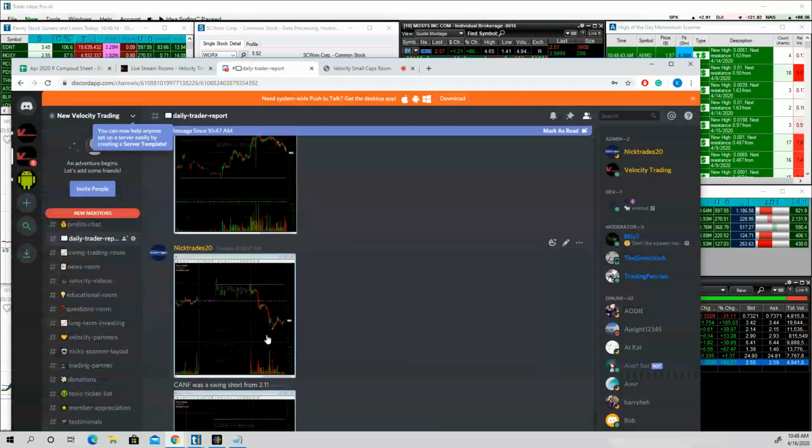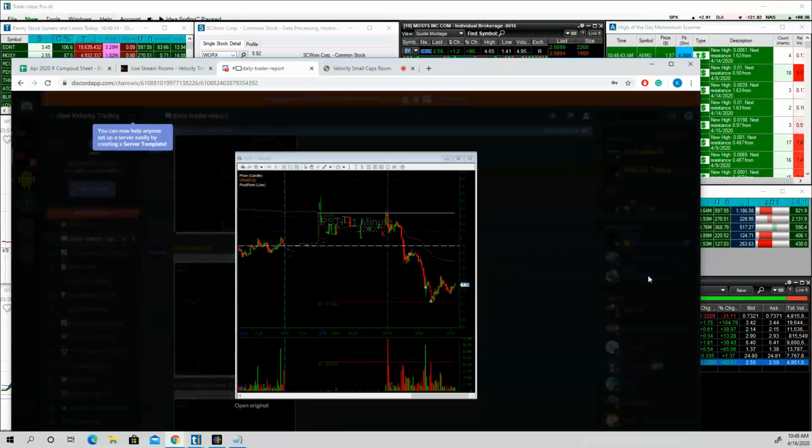Next trade was over on PSTI. This one was a multi-day runner. I was waiting for that one day where the bid stops coming in. We see weakness in pre-market, we see it stay heavy into the open. Similar setup to what I had on AKR last week. And I was patient and waited for it, right?